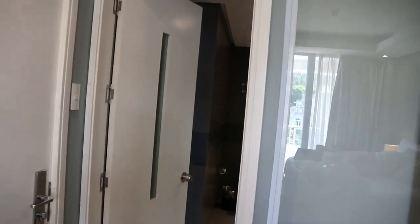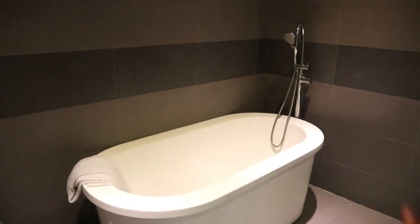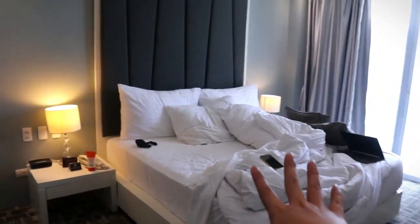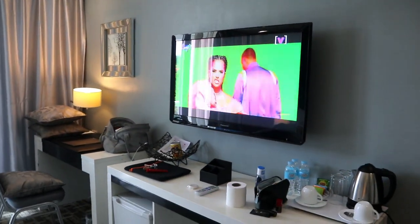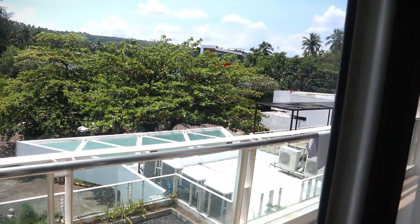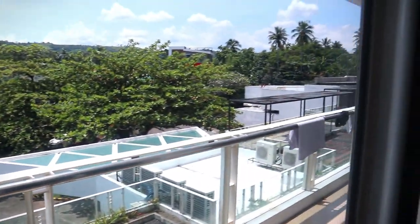Yes. So, let me show you around. Here is the CR. And meron siyang bathtub. The shower right there. Sorry ang gulo na, hindi na ako naka-video last night. So, there's the bed. And here's the TV. Also, meron siyang study table. Here's a balcony right here. There. And I'm on the wrong side, so hindi kita si Mayon. Pero doon sa other side, sobrang kita niya.